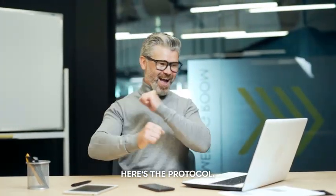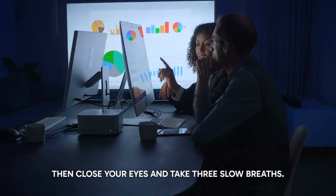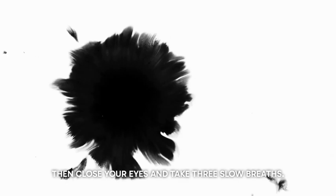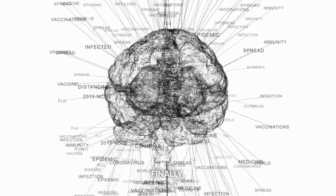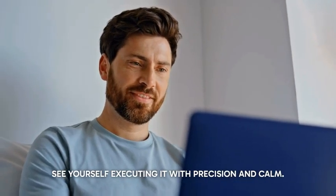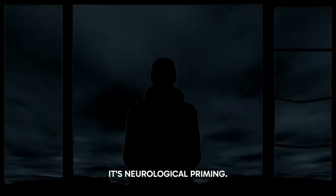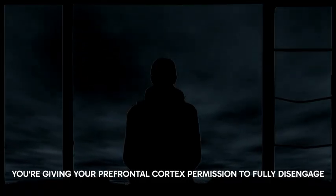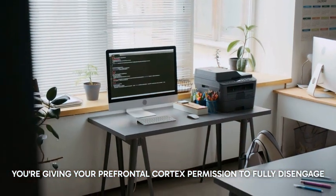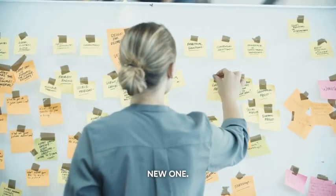Here's the protocol. Stand up, move your body, do 10 jumping jacks or shake out your arms. Then, close your eyes and take 3 slow breaths, 4 seconds in, 6 seconds out. Finally, visualize the next task in vivid detail. See yourself executing it with precision and calm. This isn't woo-woo, it's neurological priming. You're giving your prefrontal cortex permission to fully disengage from the last task and lock onto the new one.